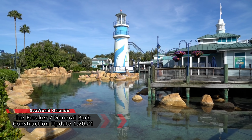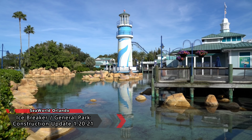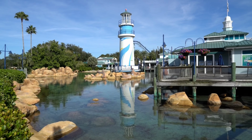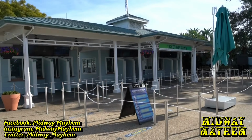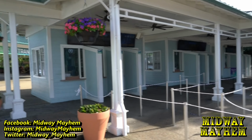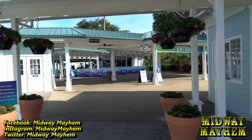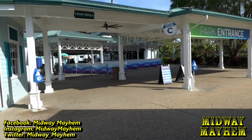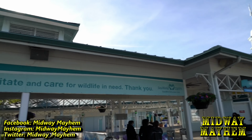This is Dan, and we are checking back in from SeaWorld Orlando for another Icebreaker roller coaster construction update. Hopefully, Premier Rides crews are doing some more work. Let's go. SeaWorld is committed. Absolutely nobody at the ticket windows. It's about 3 o'clock, and at the turnstiles, nobody either. Yep, no way to get through, and we are on our way.